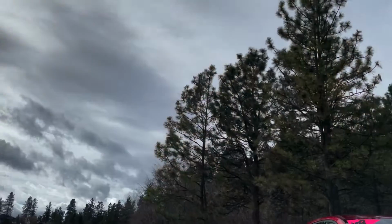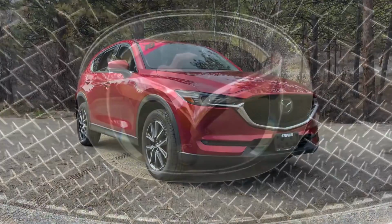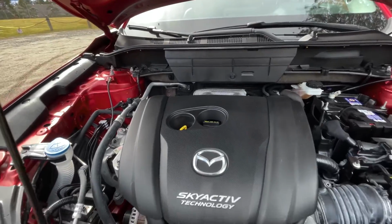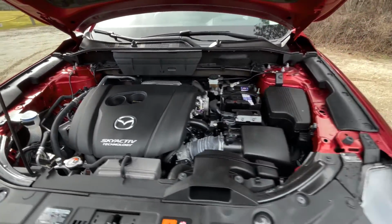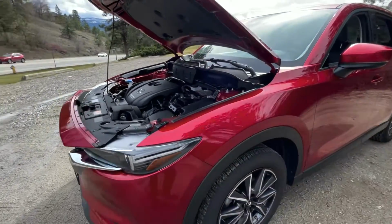I'm currently in a 2018 Mazda CX-5 GT all-wheel drive. Let's go show you around. Starting up front, you do have that reliable 2.5 liter. That'll be getting you between 8 and 10 liters per 100 kilometers.